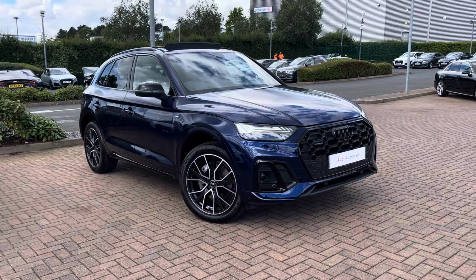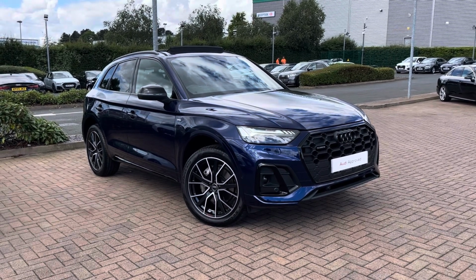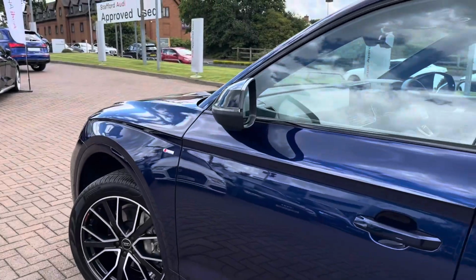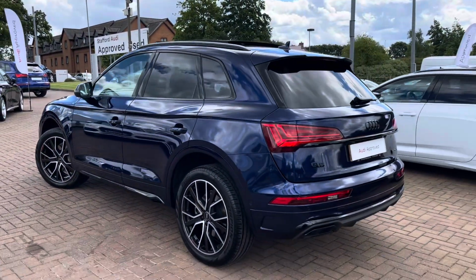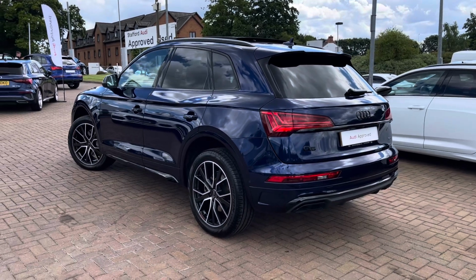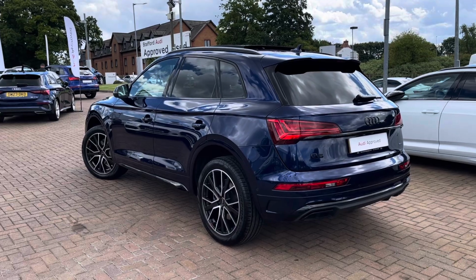This particular model comes in the stunning Navarra blue metallic paintwork and looks super sporty and stylish from every angle. From the 2-litre petrol engine you get 261 brake horsepower with 370 Nm of torque, getting you from 0 to 60 in 5.9 seconds and onto a top speed of 149 miles per hour.